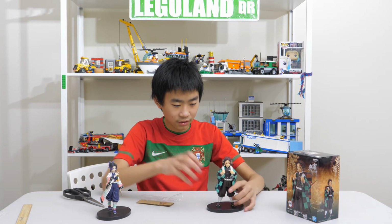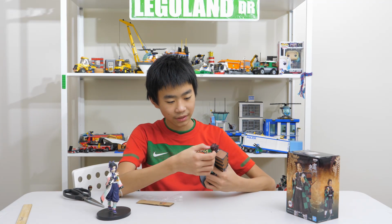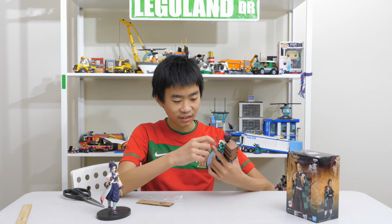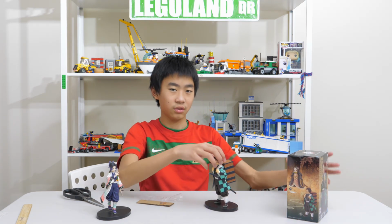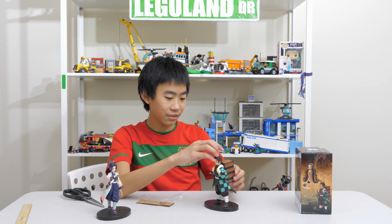I feel like they added a slight tan of brown to everything, because the coloring of the eyes is slightly brownish. So it's kind of like the background here. Well, they did this with Nezuko here, where they made her slightly tan, toned down in coloring.